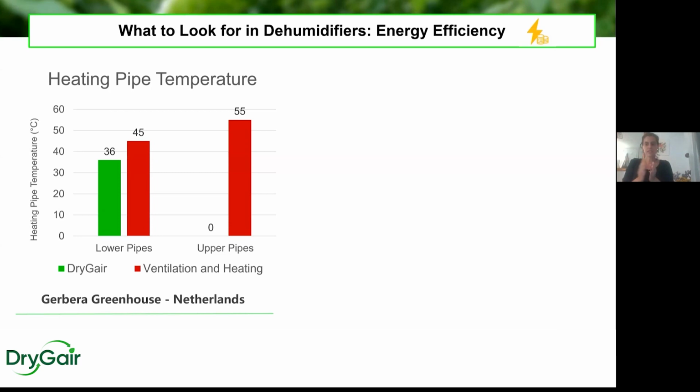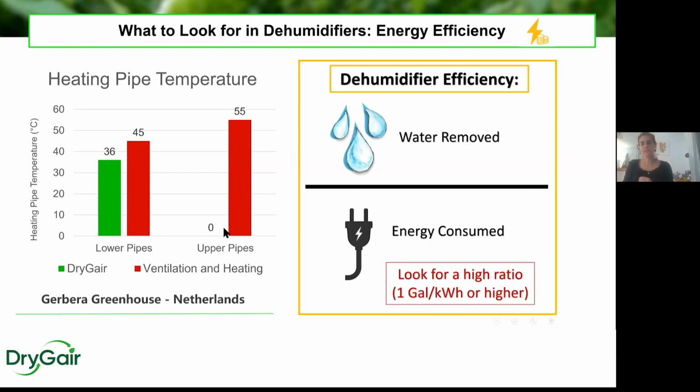And when we take a look into the heart of the dehumidifier itself, it's also really important to understand what its efficiency is. The way that we measure efficiency for a dehumidifier is by comparing the amount of water that it's able to extract from the air to the amount of energy that process consumes. So our advice is to look for a system that has a very high ratio. We're speaking about 1 gallon per kilowatt hour or higher. That means that you're using a system that's energy efficient, you're getting your money's worth, and you're saving energy. It's definitely important because it takes energy to make this process happen, so we want to make sure it takes as little as possible to get the biggest effect.